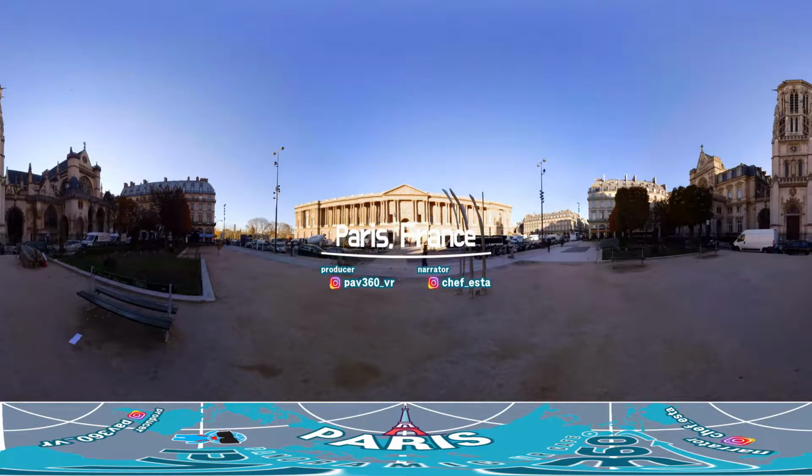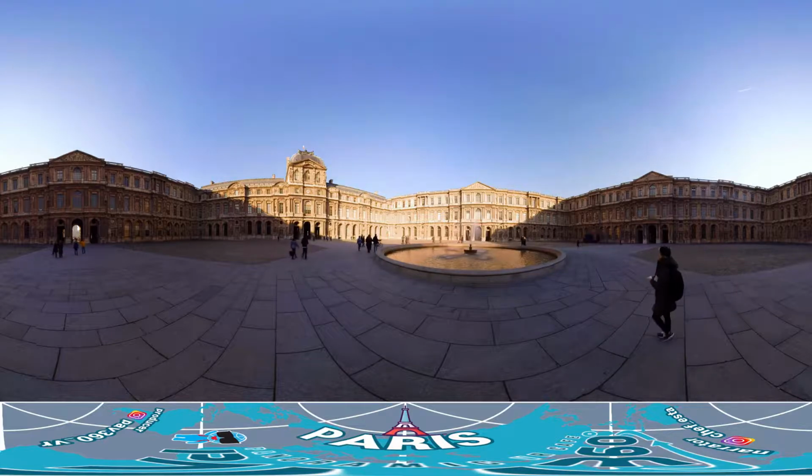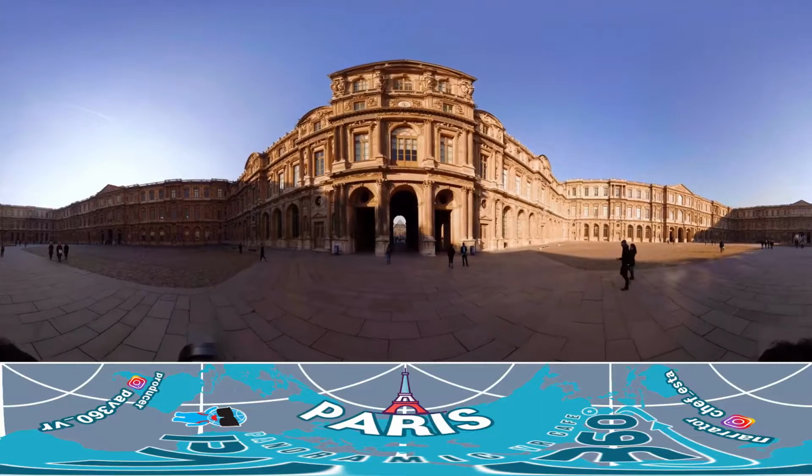Come along with me on a journey to Paris, the city of romance and art. This city is full of so much to do that you will never have time to see everything. The Arc de Triomphe and the Eiffel Tower are just two of the many signature structures of Paris that you will experience with us today. Let's begin our journey.